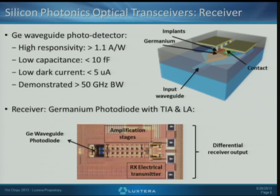Same thing at the receiver side. In our process, we have germanium photodetectors, which are made by epitaxy of germanium on a silicon waveguide. We have contacts on that, and hence we can make a photodetector. With a very good performance there, we've shown more than 50 gigahertz bandwidth, which is more than you need for a 50 gigabit per second transmission.